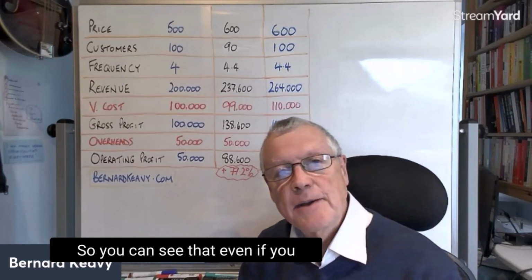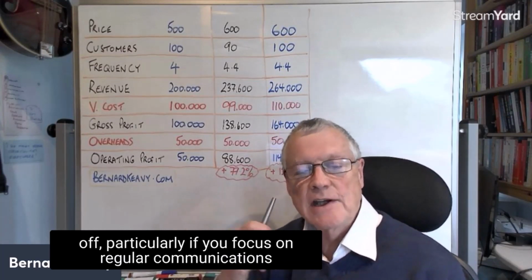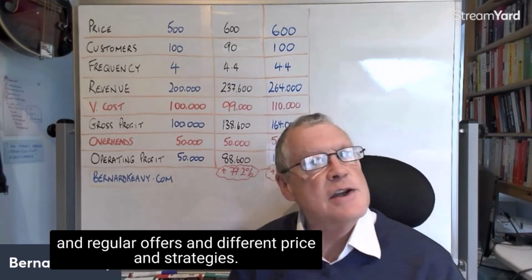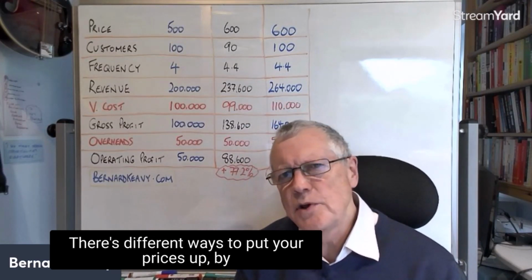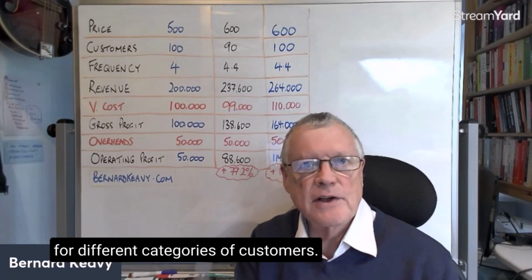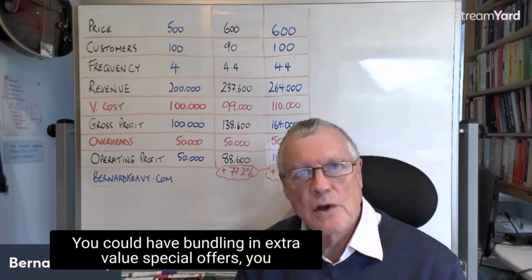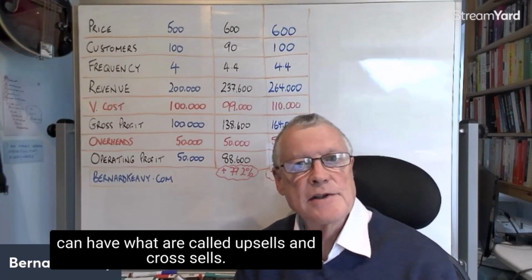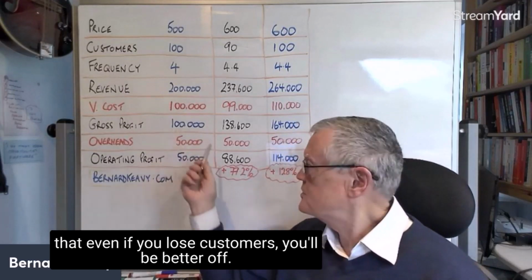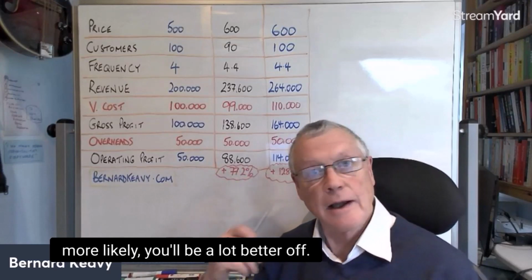So you can see that even if you lose customers, you're going to be substantially better off, particularly if you focus on regular communications and regular offers and different pricing strategies. There's different ways to put your prices up, by the way, without just increasing your headline price. You can have different prices for different categories of customers. You could have bundling in extra value, special offers. You can have what are called upsells and cross sells. There's lots of ways of doing this. But you can see that even if you lose customers, you'll be better off. But if you don't lose any, which is far more likely, you'll be a lot better off.